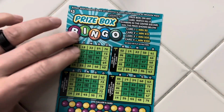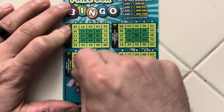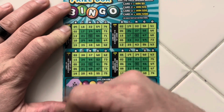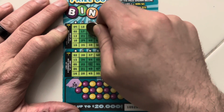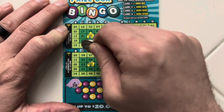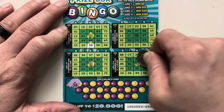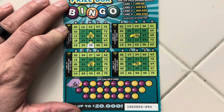On to our bingo, which honestly, we're so overdue for a new bingo to drop. N 38. We've got our free spots. N 38. Free. All right, that's it for that one.